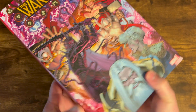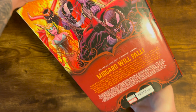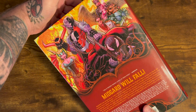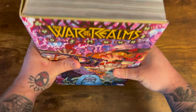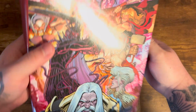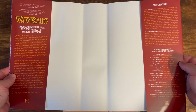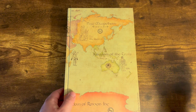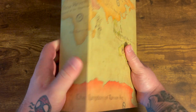Today, we're going to check out this War of the Realms thick boy omnibus, man. Good lordy, 1,576 page count. Great cover art here from Arthur Adams on the front and back of the dust jacket. Now let's slide this off and take a look at the dust jacket inside covers. On the left-hand side you've got the build up from Thor, the previous run of Jason Aaron leading into the War of the Realms, and on the right you get a list of the creators who worked on this book. And I love the wraparound cover on this book as well.